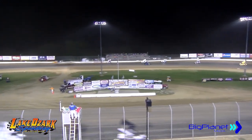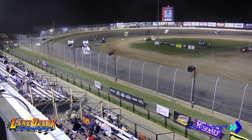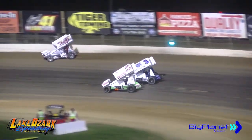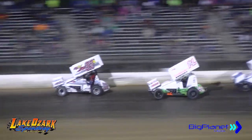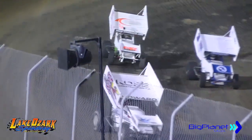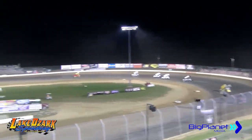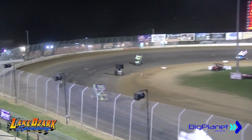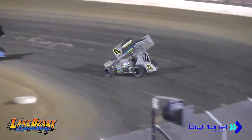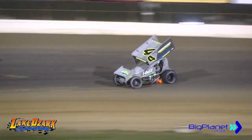Well, Kyle Belm works to the outside of Elliott. He'll clear into turn number three. Then it's going to be Arrington Jennington and the 35 of Cornell. Jennington looking outside of Belm. Nothing doing off turn number two. Belm sliding wide turn four. It's going to be Jennington taking the number three position. Well, Jonathan Cornell able to make a move on Cal Belm down in turn number four.